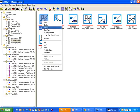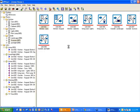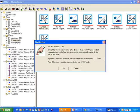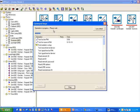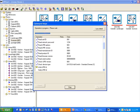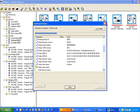So I can right-click here and I can say program. The software kind of says, hey, it's going to come back and tell me that device has never been programmed. So what I'm going to do is just go put that kitchen can switch in setup. So this is my kitchen, 1, 2, 3, 4, 5, puts it in setup or learn mode. I say OK, and it now is going to take all of the information that I programmed and download it into the device at once. And I have to do that for every device, and it takes roughly a minute a device to download to the units.